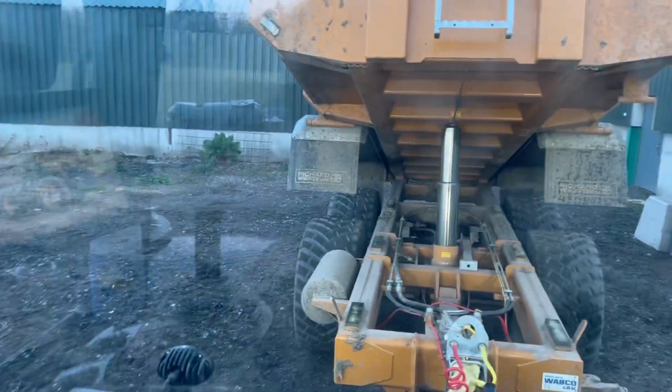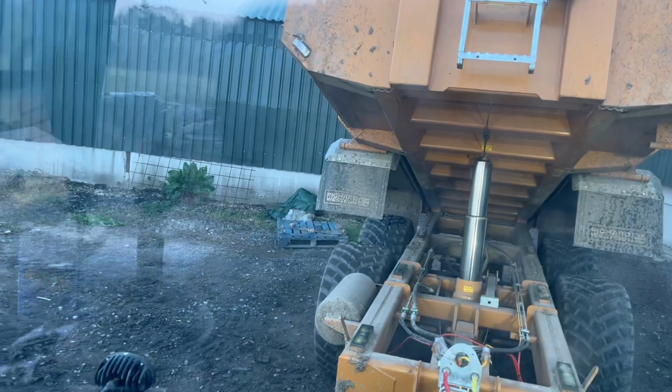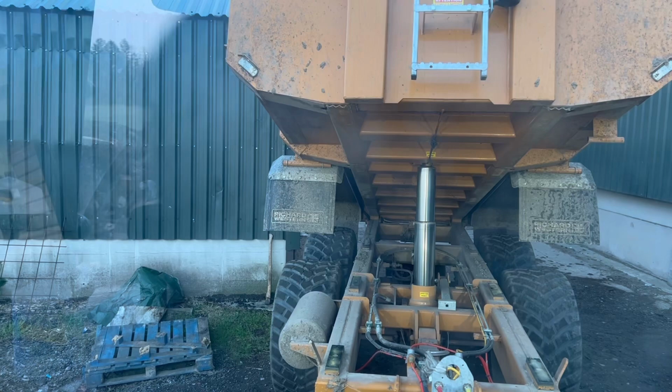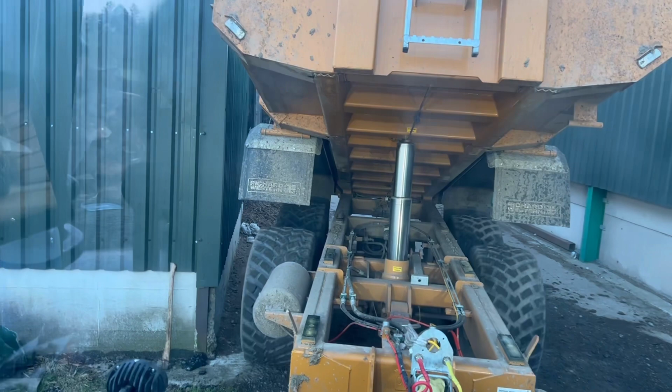Dump trailer's just off moving some stuff around the field, some clay, so I'm just backing out this gap. So I've got the box tipped up so I can see underneath the trailer that no one's going to walk behind me. It is 7:15 in the morning and no one should be in, but either way, it's best to just lift the box just in case, because I'm backing blind, just to make sure.